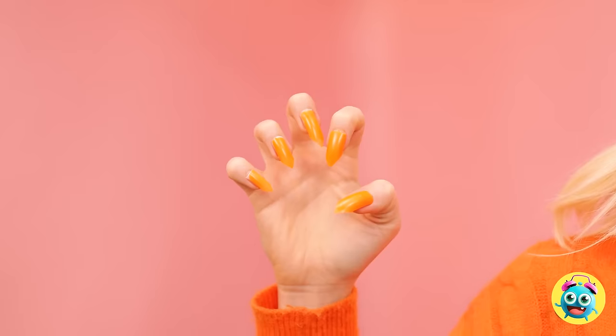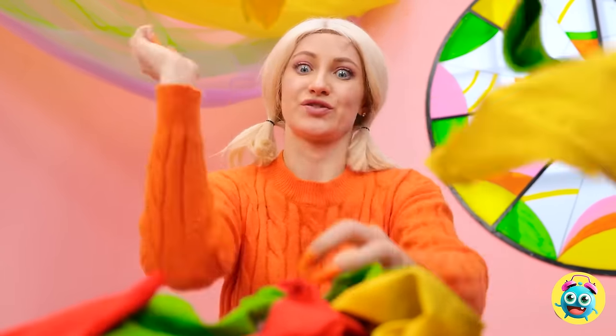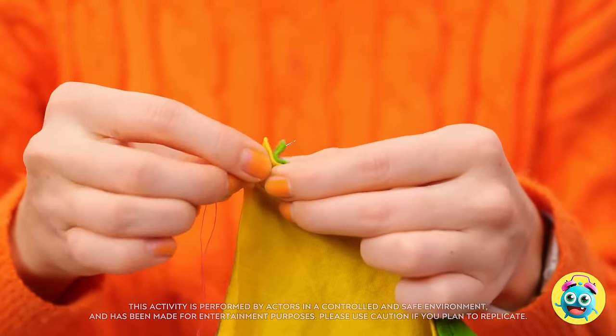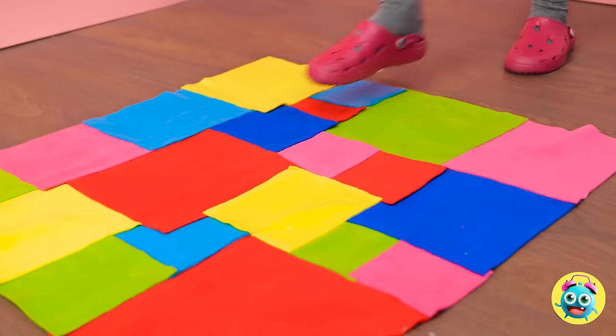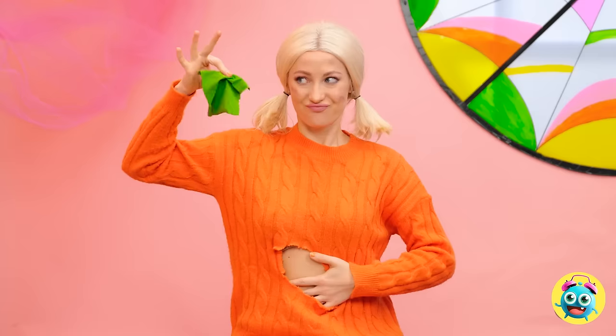Hold on. I don't need to throw them out. I just need something sharp. Like my nails. Ooh! Great. A noisy roommate. Let's do this! This is fun! Next, I need my needle and thread. Now I can sew them together. Wow! Look at this! It's a patchwork blanket! It'll really tie the room together. It feels so cozy. Oh! My sweater! I have one square left. There! No one would ever know.